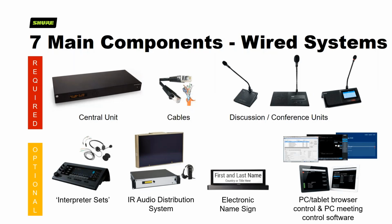At a lot of conferences now, it's becoming popular to have electronic name signs. Instead of making signs for every participant for every new meeting, you use an electronic sign that draws its information from the central control unit, so that if a person sits down at seat number 12, logs in, the system recognizes who that is and automatically displays their name, perhaps their title or their country on the electronic sign. So that's a very cost-effective and efficient way of dealing with changing names and changing people in different seats.